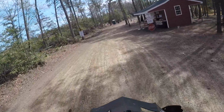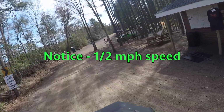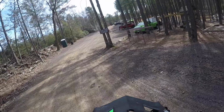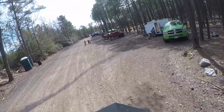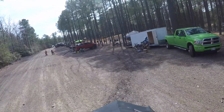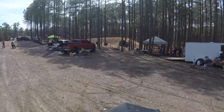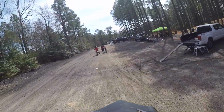This building here is where you actually check in. They also have a concession stand there. You'll notice plenty of parking, lots of picnic areas. You can do some camping here, and you can see the track section of the park to the right there.